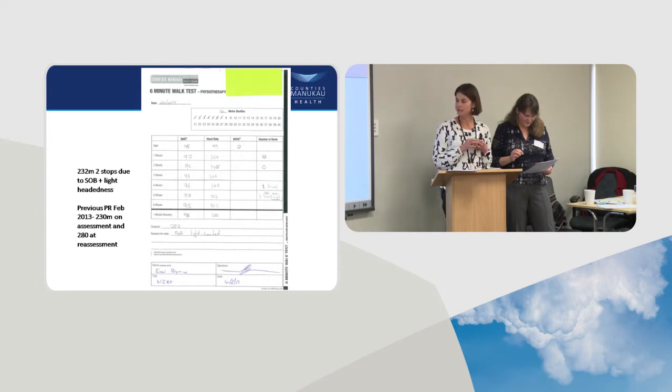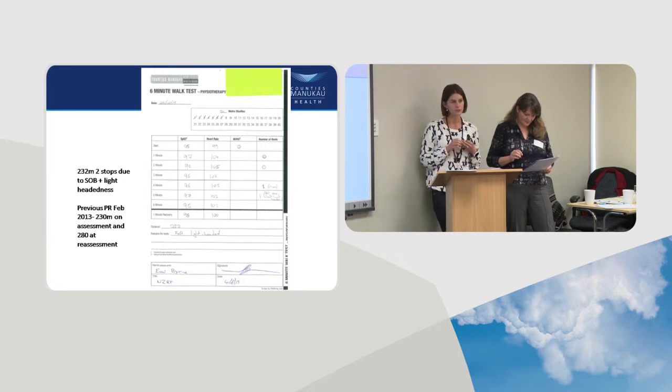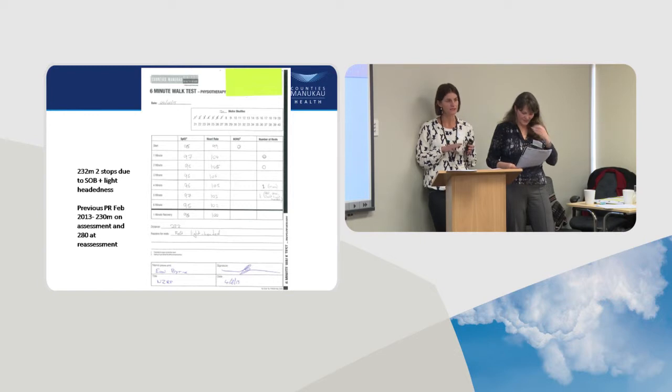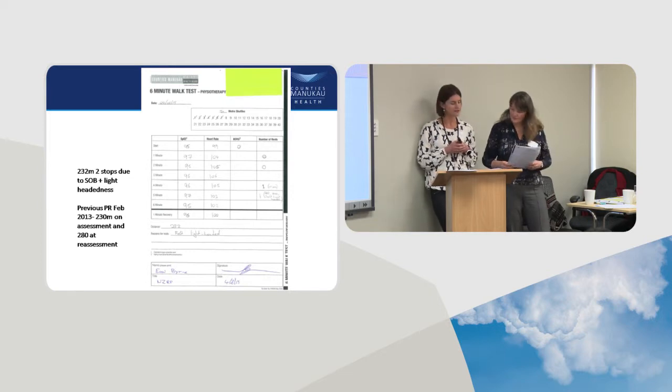So this walking test showed that he walked 232 metres in 6 minutes, which is pretty poor, and during that 6 minutes he did need to stop twice. Now, he didn't desaturate at any time during the test. His oxygen levels stayed good, and his heart rate barely moved, so he wasn't exerting himself too hard on that test. So there's quite a few components that we need to address for this chap. We certainly need to look at his breathing pattern at rest before we can start to get him exercising, and teaching him good breathing patterns to overlay into using while he's exercising.